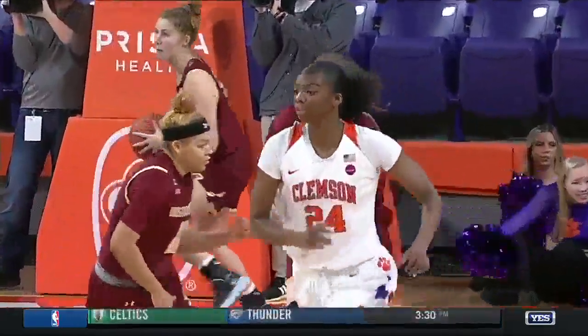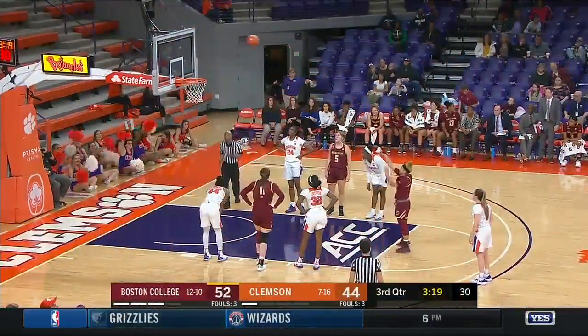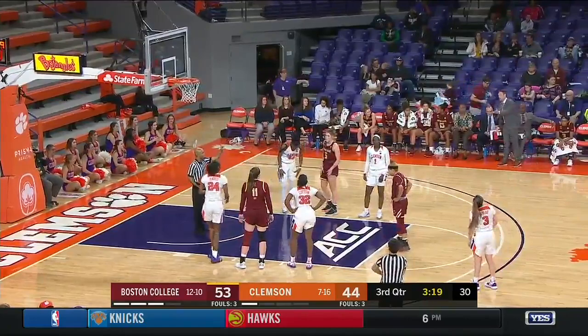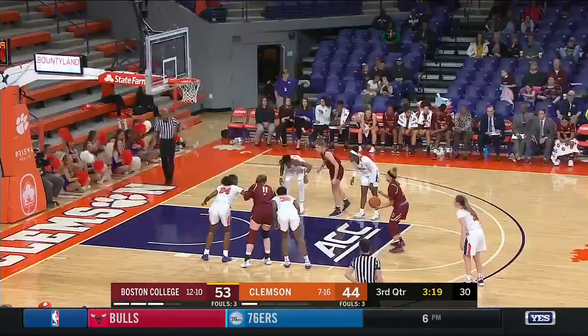That's a tough angle right there, and Michaela Hayes makes it look easy. Third personal foul on Thomas, and that's something to keep an eye on. She's been a reliable guard for Amanda Butler. Dickens 84% from the free throw line this season.